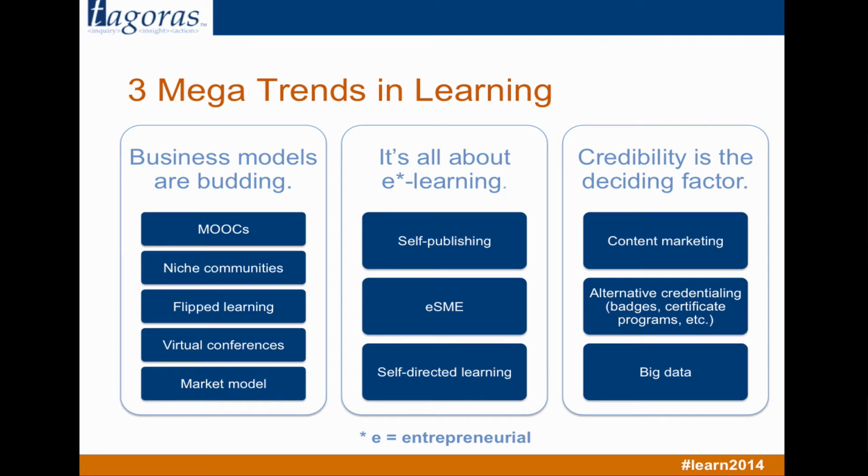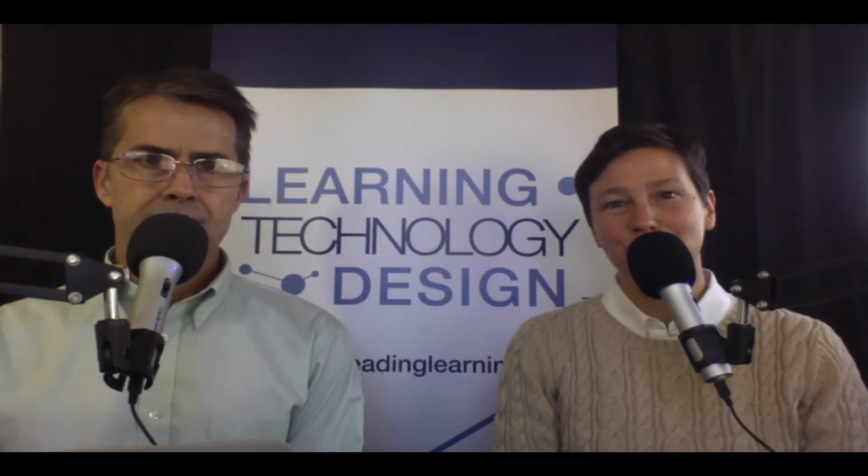And by modes for learning, we meant things like MOOCs, the massive open online courses, flipped classrooms, virtual conferences. And these new modes of learning made new business models possible, and they gave us new ways to monetize learning. So that was the first of the three megatrends.